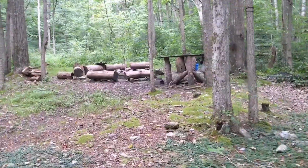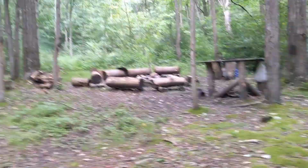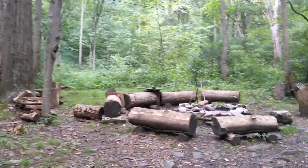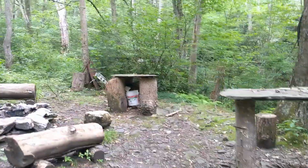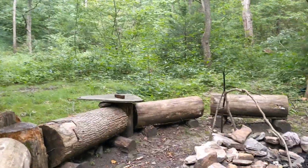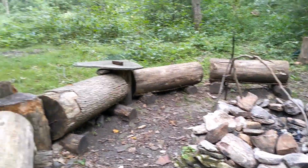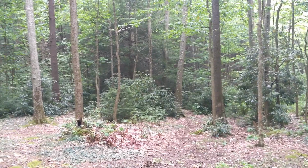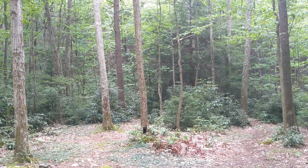Holy smokes. Now this is a cool campsite. Wowzers. Man. Tables galore. Those are some awesome seats at the table. Very neat. Big spot here. Alright. Guess I'm off the Jew Branch now.